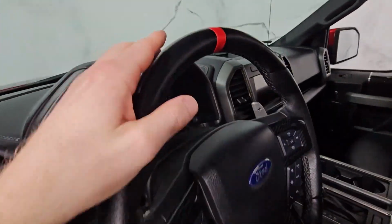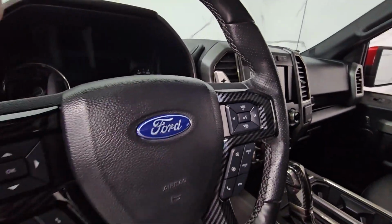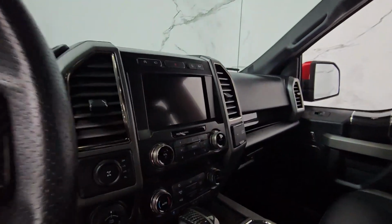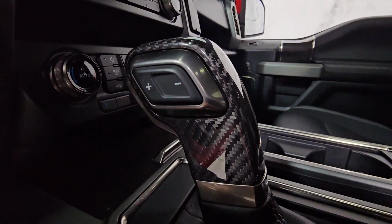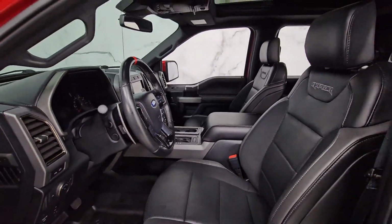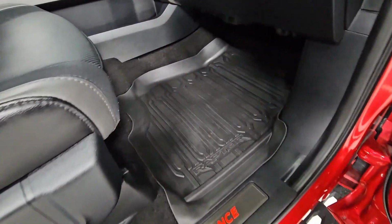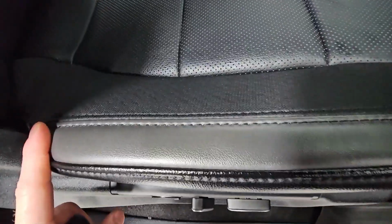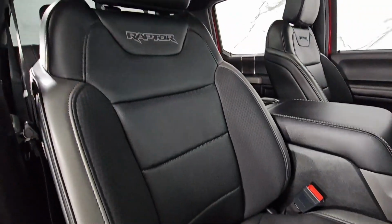Steering wheel's not chewed up. You can see how clean that is. Nice and bright. Got the carbon overlay. That looks good. That looks perfect. I don't see any scuffs on the screen. Got the carbon on the shifter. Here on this door panel, looks awesome. Floor mat looks good. I'm not seeing really any scuffs on that trim. That bolster looks brand new. I'm not seeing any wear on that seat.